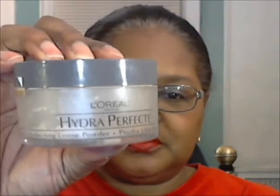All right. Finally, I have finished my L'Oreal Hydra Perfect loose powder, which I used to do under my eye. It lasted a good couple of years, I'd say. Or maybe a year and a few months. So this is done. And what is replacing it is this Airspun loose face powder, which I don't use all over my face. I just use it as a setting to set my concealer. This is in the shade Suntan, and it's more of a peachy shade than a suntan, okay? But it's doing the job, and I'm not complaining. So that's the replacement.